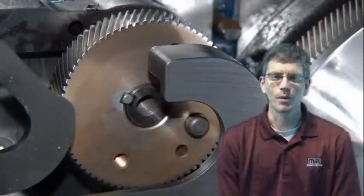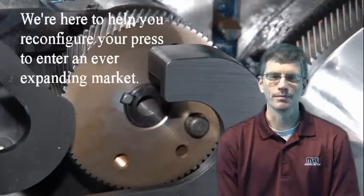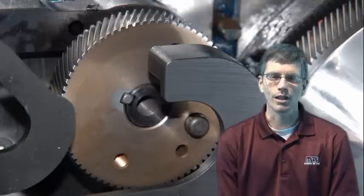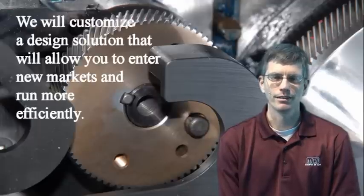Hi, this is Greg Reeder with the Retrofit Group. We're here to help you reconfigure your press to enter an ever-expanding market. We have the design and manufacturing expertise to know your press inside and out. We will customize a design solution that will allow you to enter new markets and run more efficiently.